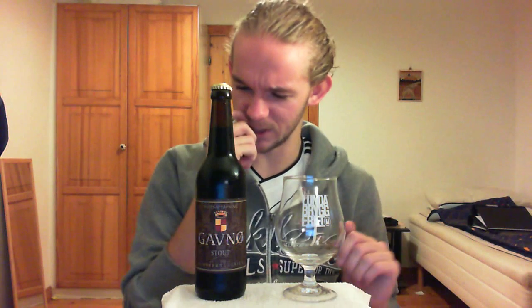and they also have a wheat beer as well, Fedol, and they've also got two seasonals as well, which is Påskebrygg, which I think is a sort of Easter brew, and they've also got Julebryg as well, which is their Christmas beer. So there's a good range of beers for you to have a look at, and as I say, check out the brewery website and you will get an idea of all the different beers you can get from Slotsbryggeriet Gavnø. So without further ado then, let's get on to the tasting of this beer.